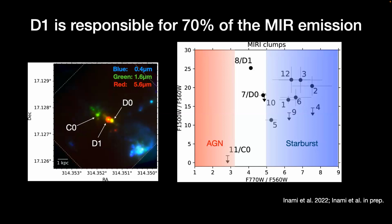Even with the best resolution on KCWI with a small slicer, I think these are likely not resolved in optical, not to mention they might be heavily extincted. So that's why the optical diagnostic may be limited in its usefulness for these galaxies. We need the mid-infrared diagnostics, but also this kind of resolution in these wavelengths, so we can actually see better what they're doing. Like I mentioned, we do have the near-infrared and mid-infrared data for these galaxies from JWST, and I'm in the process of analyzing them right now.